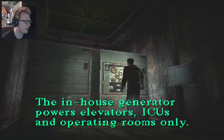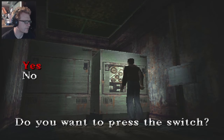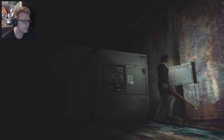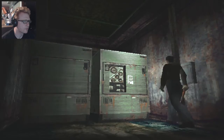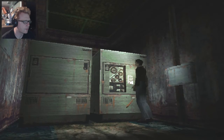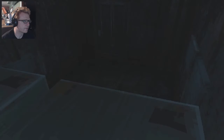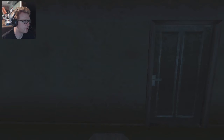An in-house generator powers elevators, ICUs, and operating rooms only. Do you want to press the switch? Yeah, sure. Why not? The hell was that? I just hope that's the generator. And not the devil.